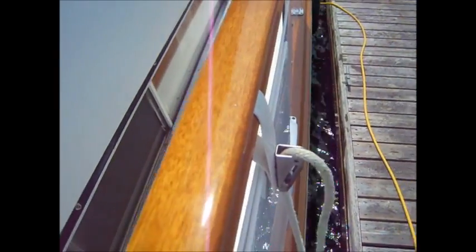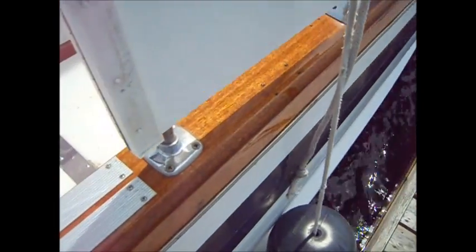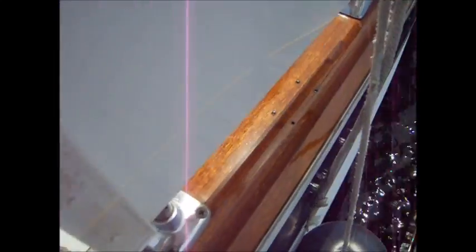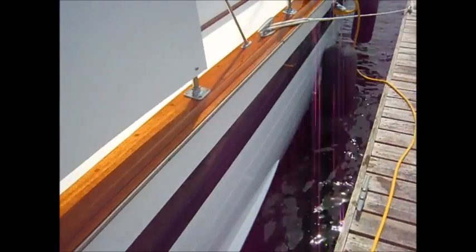And another look at this. The condition of the varnish on this boat is really quite excellent. It's been redone relatively recently, and it literally shines. It's in beautiful condition.